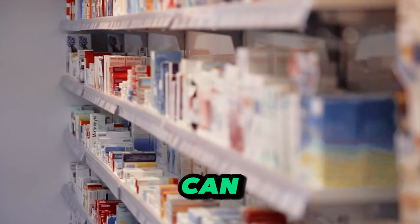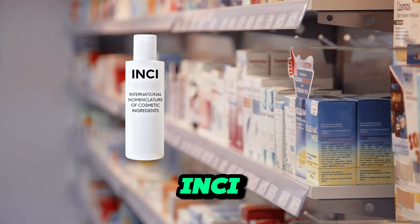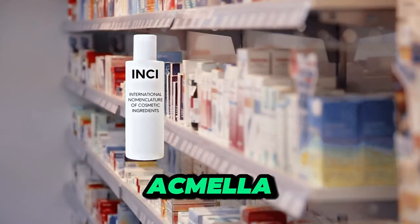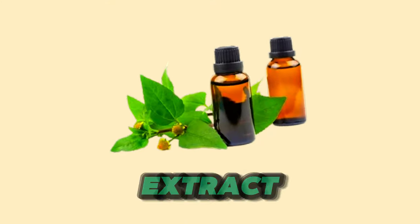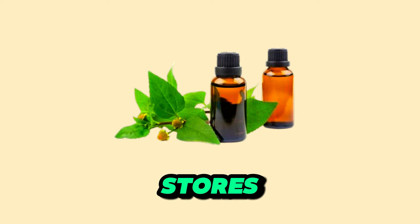Acmella extract can be found in many cosmetic products, typically listed in the INCI, International Nomenclature of Cosmetic Ingredients, as Acmella oleracea extract. Alternatively, you can purchase the extract itself, preferably in liquid form, from specialty stores.